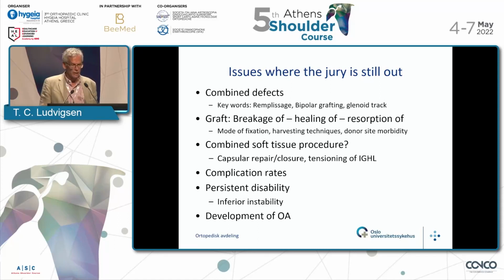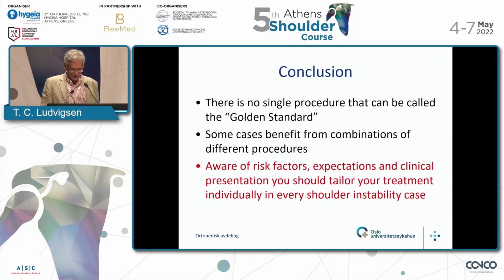What about complication rates that for the bony procedures remain high? And what about the persistent disability seen with inferior instability, which is something very hard to treat? And finally, what about the development of osteoarthritis?